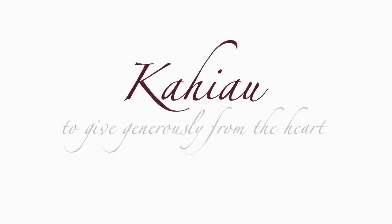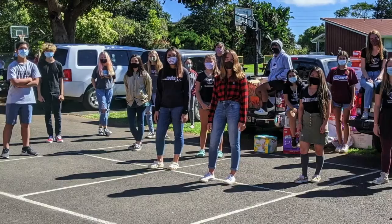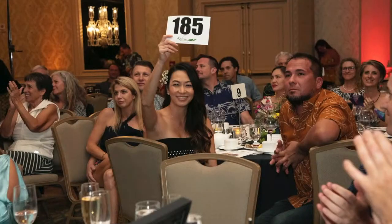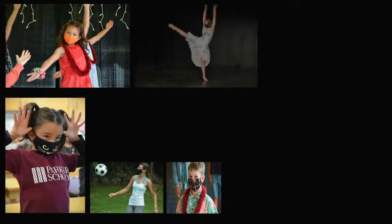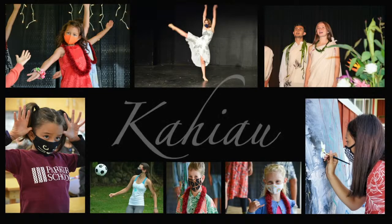In the Hawaiian language, kahiau means to give generously from the heart and is a sentiment that embodies the essence of ohana at Parker School. This is the one night each year we come together to make a difference. We ask that you give generously from the heart to ensure that our community's children can shine with a Parker School experience. Mahalo.